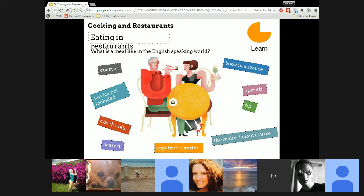Bill is used more in the UK. Check is used more in the United States. Yeah, because I'm familiar with bill rather than check. So can I have the check? Check, please. Check, please is a different expression. Here it is, can I have the bill, please? Exactly. Check, please.